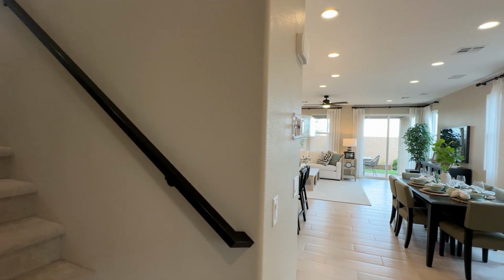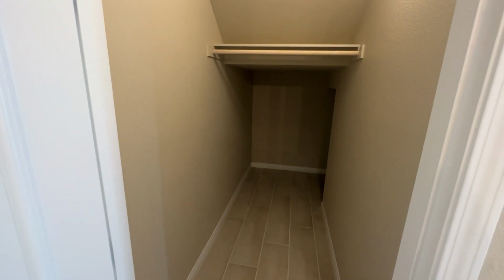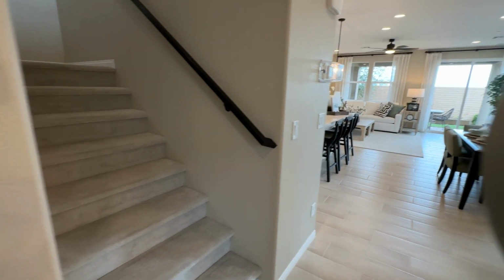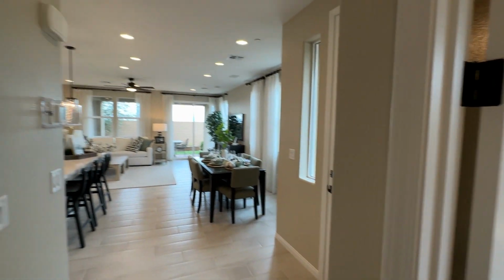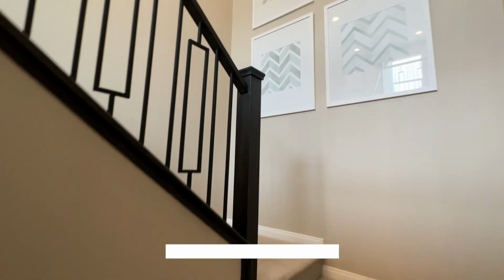As we go back out, we'll find over here to the left some storage underneath the stairs, and it goes down a little bit underneath these stairs as well to give you some extra space for the items that you never take out. Powder room over here, as I mentioned. Yeah, nice open floor plan downstairs. Let's go on to the second floor.